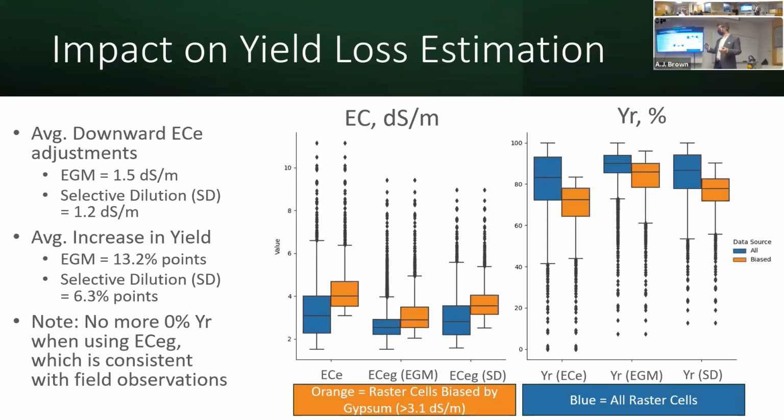But when you adjust it for gypsum, you actually get about a 6 to 13% increase in your average yield for those gypsum bias fields. So this really helps with the economic decisions that you need to make, whether to switch crops or take action, because you may not need to take action yet if you have a gypsum bias situation.